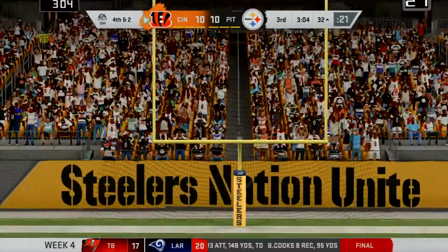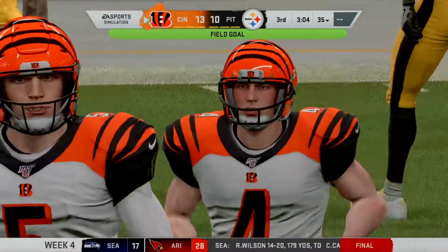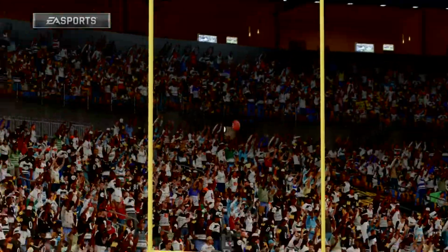And his kick is absolutely perfect, and they will take the lead at 13-10. So the scoring drive encompasses 9 plays, and the net result, 3 points. Take your disappointment and put it aside.